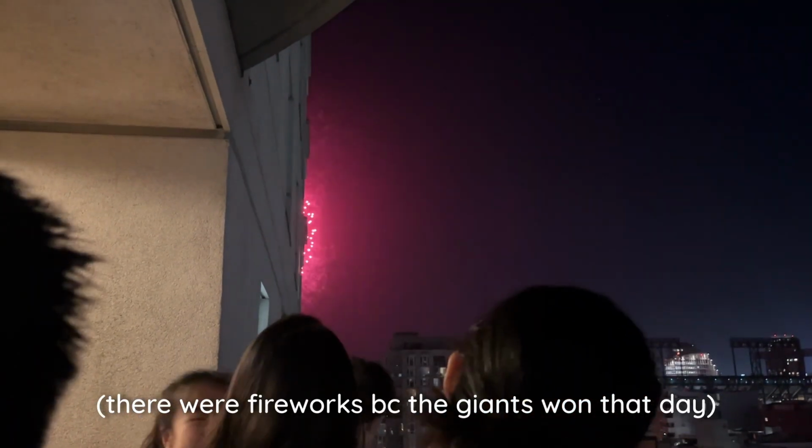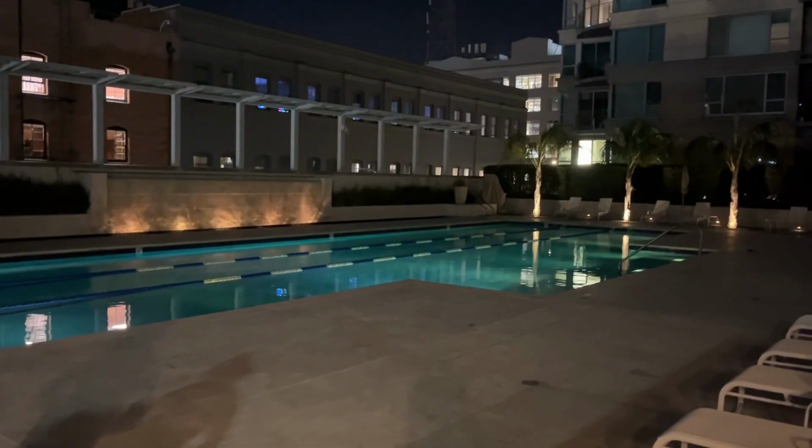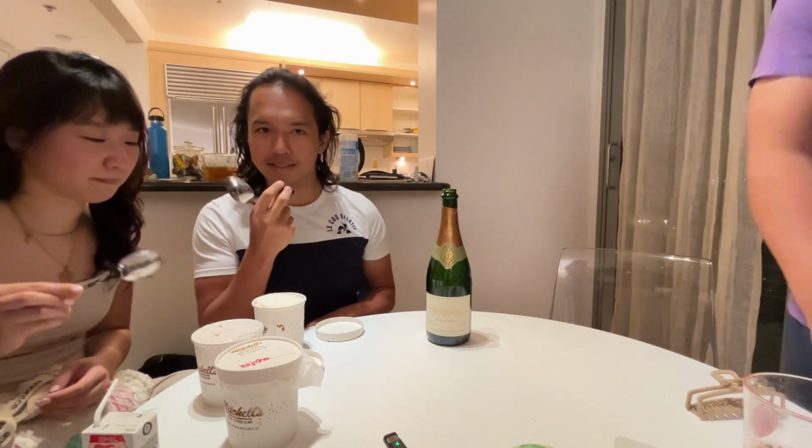Wow, can you even see? Just barely. After we ate, we went to hang out at the pool and jacuzzi, and then went back to the apartment to eat ice cream. It's ice cream.